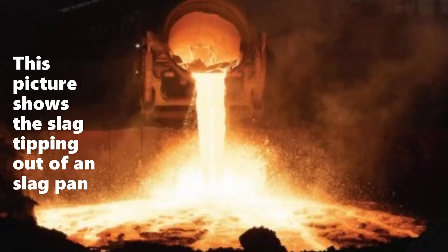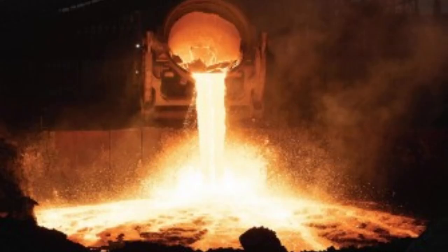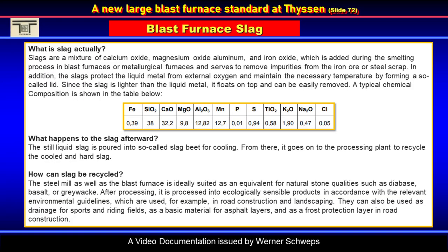This picture shows the slag tipping out of a slag pan. Blast furnace slag, and the question: what is slag actually? Slags are a mixture of calcium oxide, magnesium oxide, aluminum, and iron oxide, which is added during the smelting process in blast furnaces or metallurgical furnaces and serves to remove impurities from the iron ore or steel scrap.